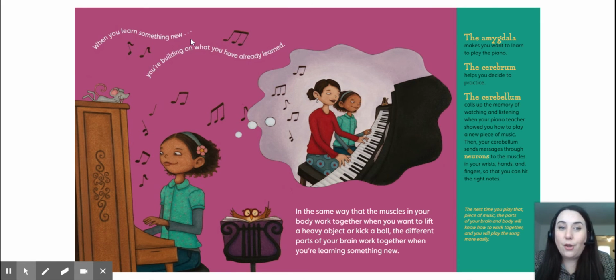When you learn something new, you're building on what you've already learned. In the same way that your muscles and your body work together when you want to lift a heavy object or kick a ball, the different parts of your brain work together when you're learning something new.